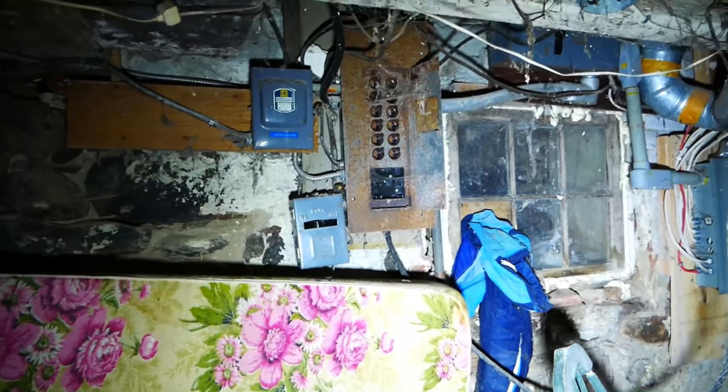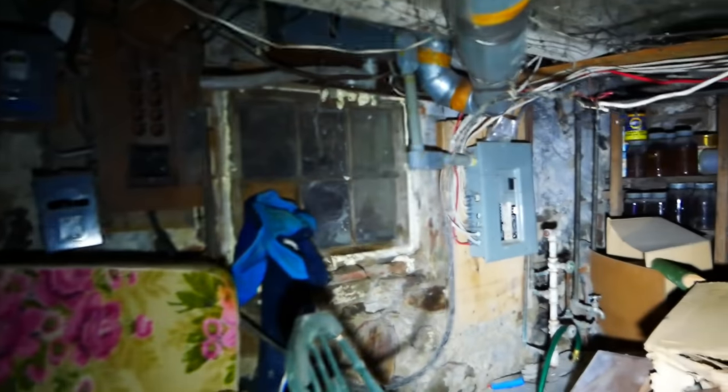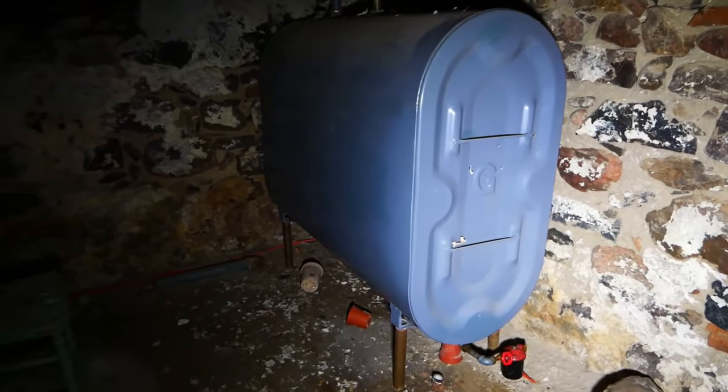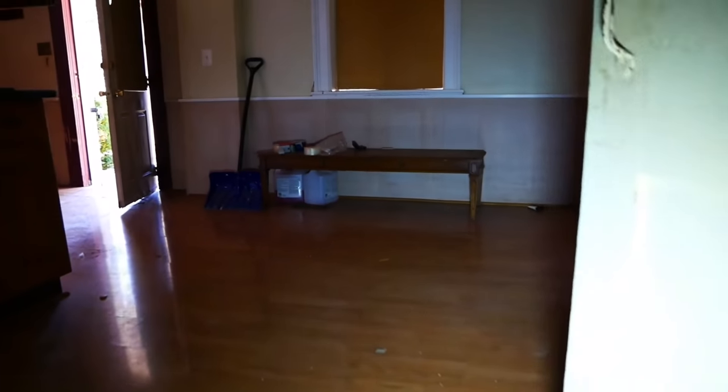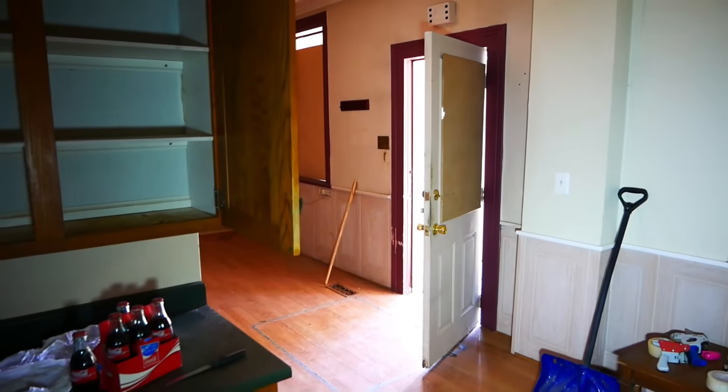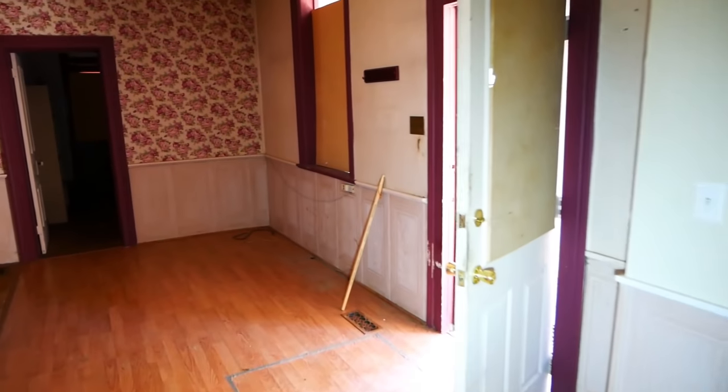Little fuse panel. Doesn't look like it's hooked up anymore. Looks like they upgraded it at some point. The oil tank for the furnace. All right, let's go outside and check out some of the barns if they're open. Hopefully they're open.